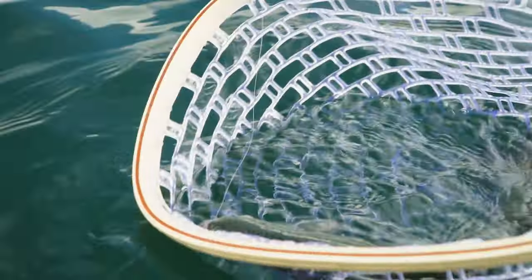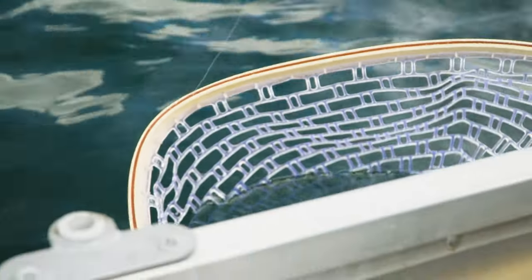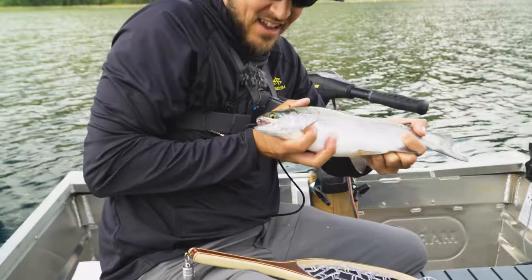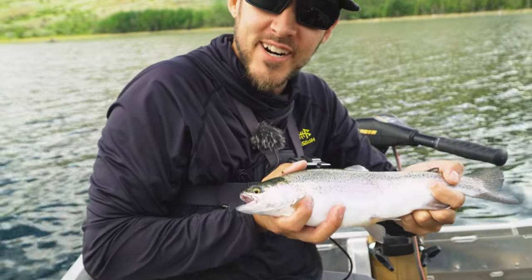There we go, guys. There's the first fish. I switched it up to the little black woolly bugger with the bead head, and man, what a beauty, eh? Here we go, guys. Absolute beauty to start the day. Nothing huge, but man, strong fighter.